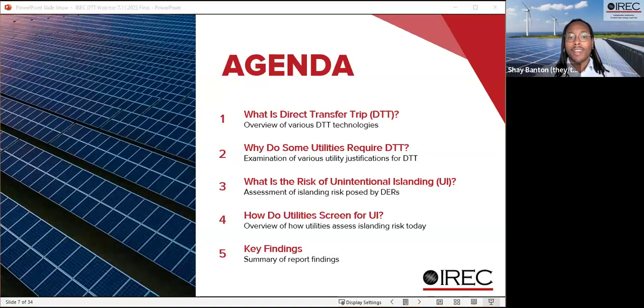First, I'll start by level setting with a brief overview of what direct transfer trip is and how it's used. Then I'll introduce the results of our critical review of various utility justifications given for requiring DTT. After that, Ray and Brian will walk us through the main thrust of our paper, quantifying the risk of unintentional islanding by DERs. And then Brian will give us an overview of the screens currently deployed to assess UI risk, followed by a summary of our report's key findings.